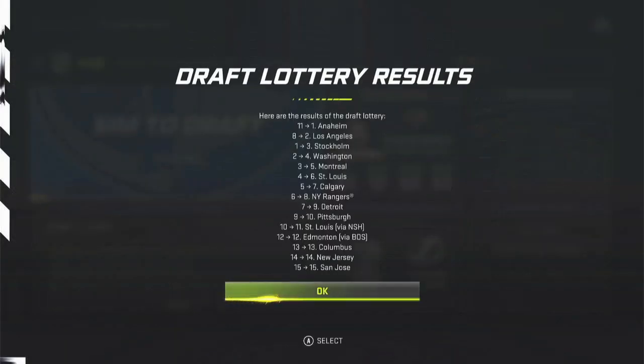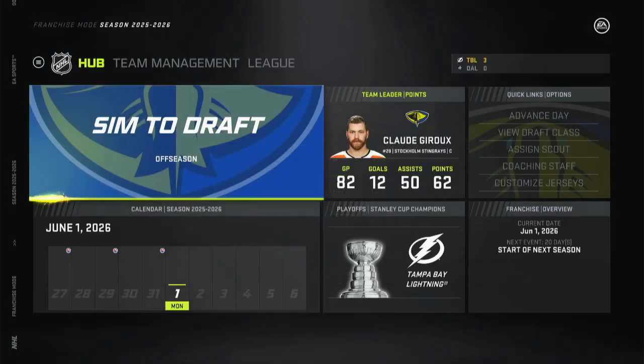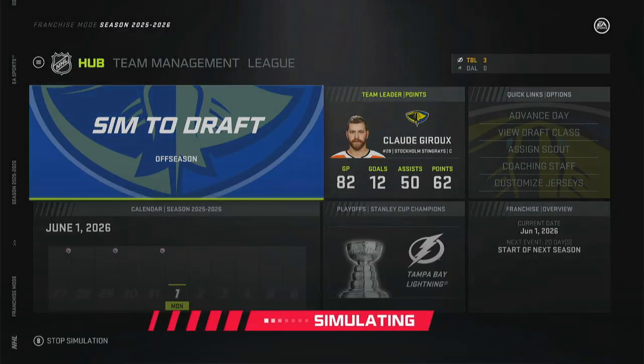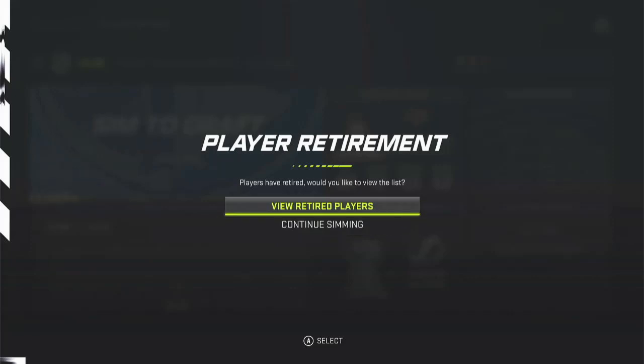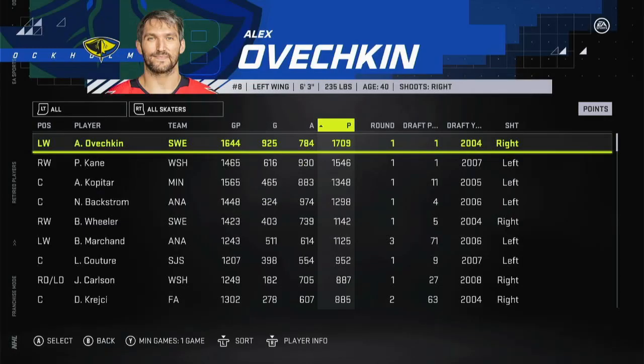And we do lose the lottery by 2 spots. So Anaheim moves from 11 to 1, Los Angeles from 8 to 2, and we go from 1 to 3. So let's just keep going here. We have to see who we're going to be able to draft. Just gonna turn the music down.